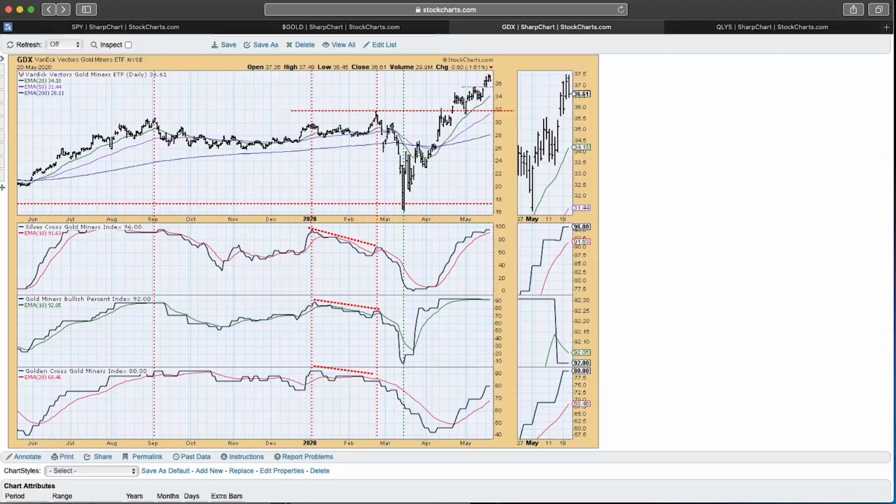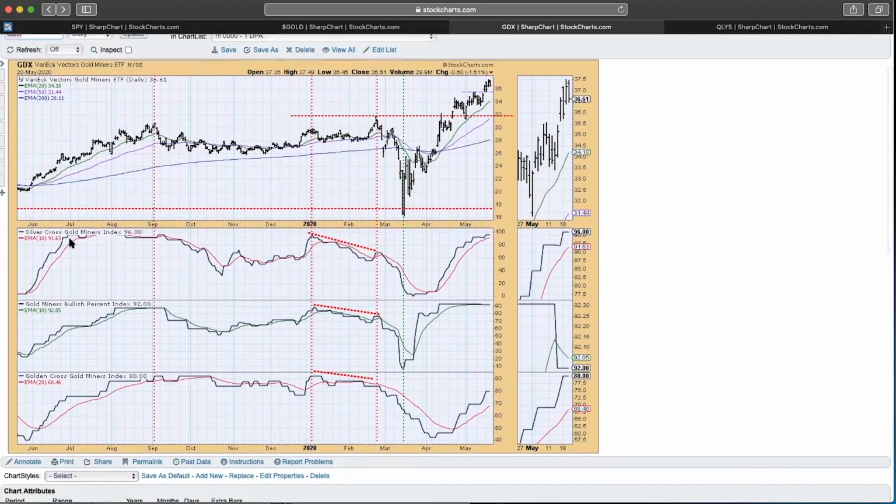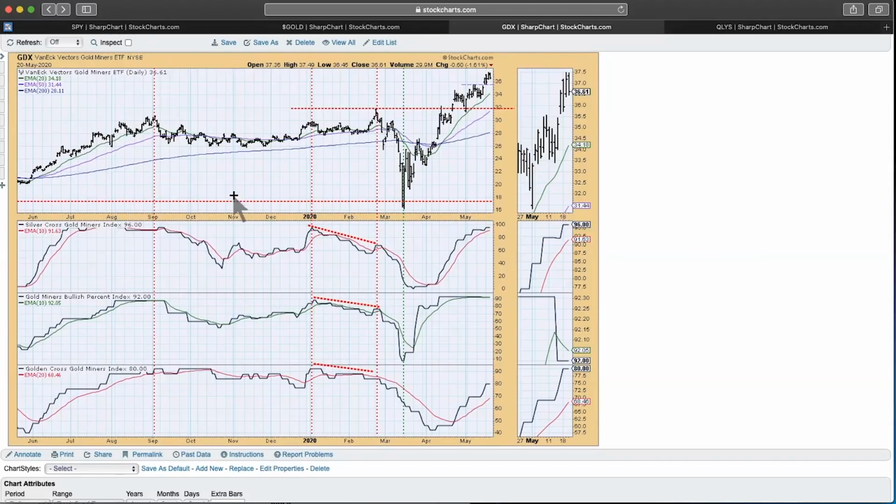But yeah, I think GDX still looks really good, and I'm liking it. I was saying notice the move on the silver cross from last June went up from close to zero all the way up to 100%, and then it held there in that general area for about 3 months. So even though it's getting in the overbought range, you can stay there. Especially, really, the PMO is the same way.